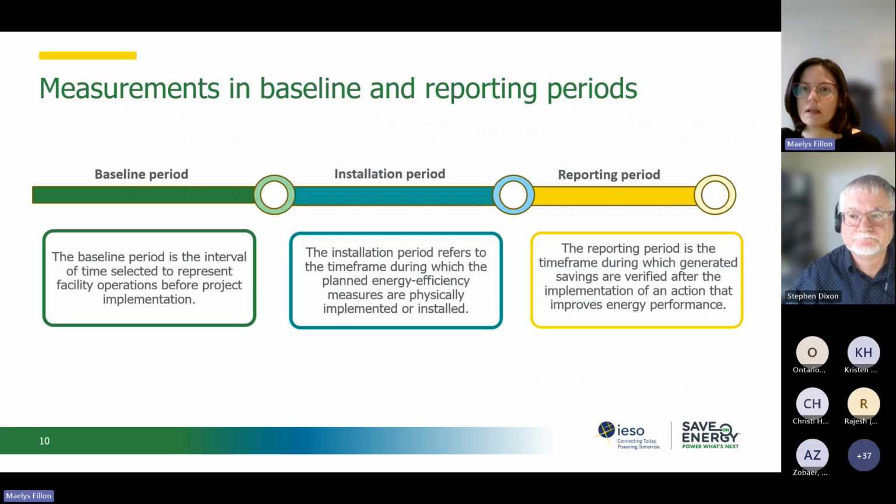We'll go into adjustments a little bit later, and then Stephen will walk you through some examples in RETScreen. But for now, just know that the M&V analysis is basically comparing that reporting period back to our baseline period and calculating savings from that.